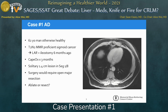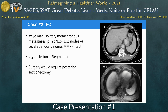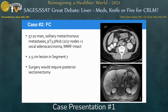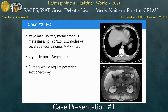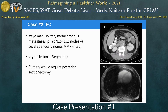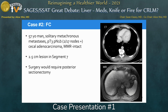Okay. I'm going to just show another case to give a different flavor of the same kind of problem that we deal with. This is a 57-year-old gentleman with solitary metachronous metastases, T3, N1B, MMR intact, cecal cancer, and he presents with a lesion in the posterior aspect of segment 7, 2.5 centimeters, not as well seen on the CT scan, but you can see it in the posterior aspect on the MRI.